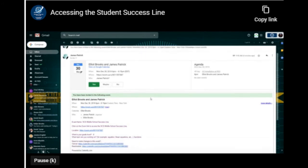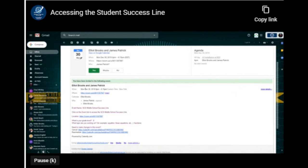And then it gives you the, I guess, specifics behind how you can access the meeting. So you can do this from either a phone or from a computer. A computer is preferred because it'll work better with the webcam and the other equipment, but you can also use a phone.